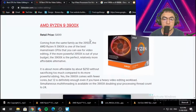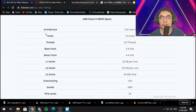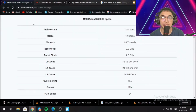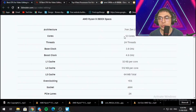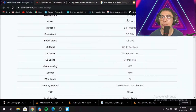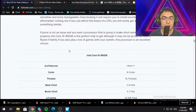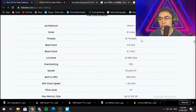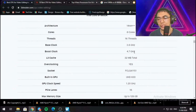Now we're looking at the AMD Ryzen 9 3900X, which is a competitor for the i9-9900K of Intel. By looking at the specs right now, the AMD Ryzen 9 has 12 cores, 24 threads, 3.8 GHz with a boost clock of 4.6 GHz. Now we're looking at the Intel 9th Gen Core i9-9900K, which has 12 cores, 24 threads, 3.8 GHz, and a boost clock of 4.6 GHz.